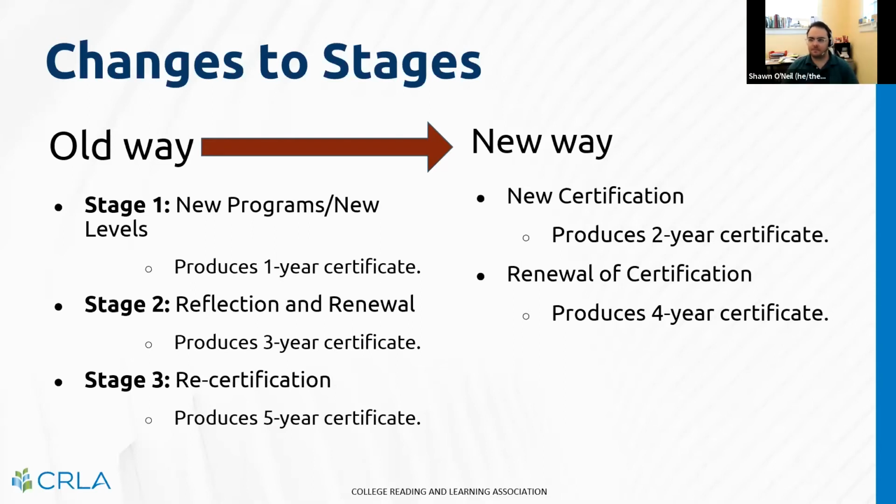So anytime you are doing anything new, meaning if you are adding a level, if you are adding a program, or you're adding a campus, you're going to do that to your certificate application. I did sit down with a pen, a piece of paper, and a calculator and figured out, does this save time? Does it save money? What does it do for our applicants?